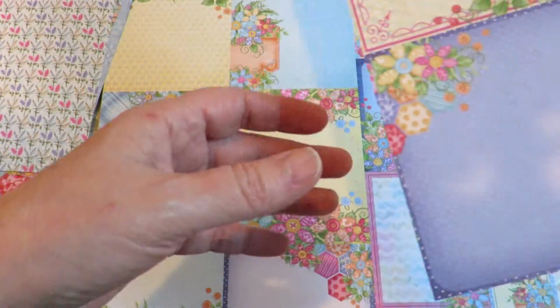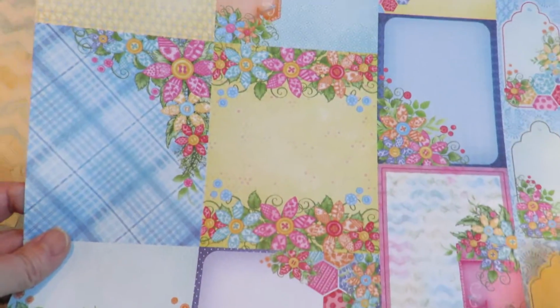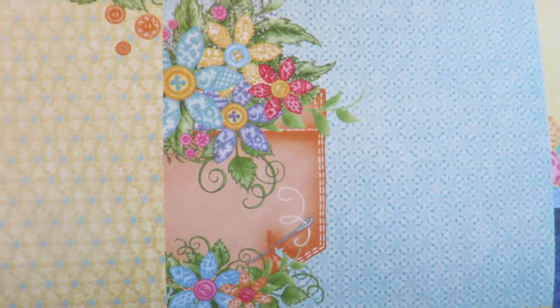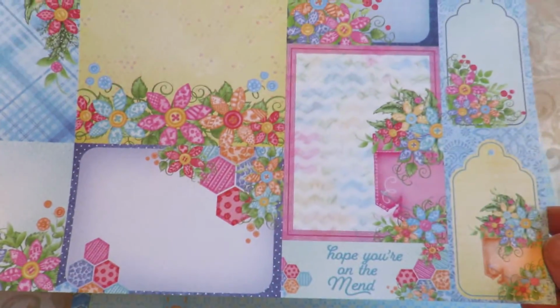And then when you go down a little bit, you're into the pinks and the yellow tones. This is really pretty. I like this a lot. So here are some more tags. And again, some filled pockets and clusters on the tops of the tags. Love this plaid, the honeycombs.